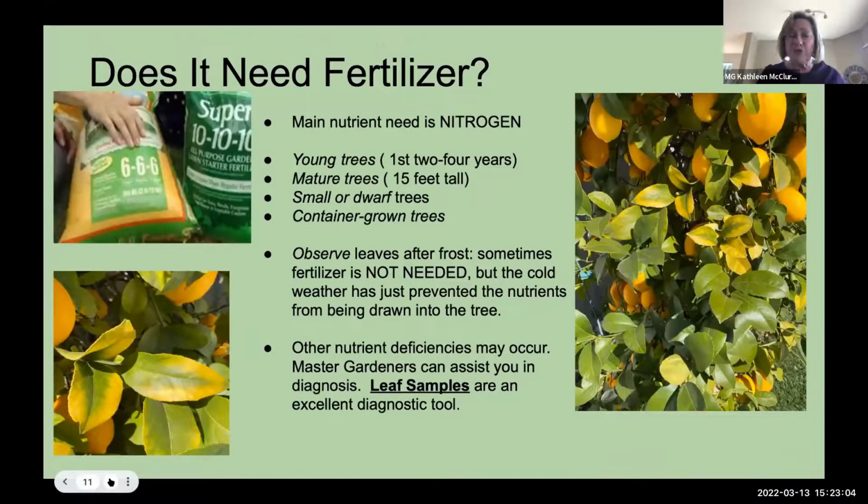And then, of course, you don't put fertilizer right then. And you're saying, so when do I put fertilizer? You don't fertilize when you're planting. Even though you'd think, it's spring, I should fertilize, but not right at the beginning. The good thing about citrus is they are very easy to grow and they don't need a whole lot of extra fertilizer. The main thing citrus will need will be nitrogen.